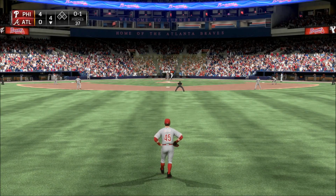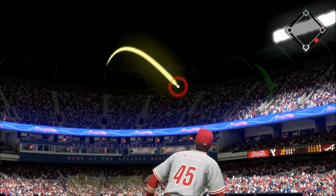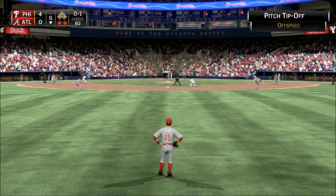Half of the 4th. Hey, play the 1. Here we go. Now the 0-1 is swung on and lifted out to straightaway center field. And he will run this one down. What are you going to get?